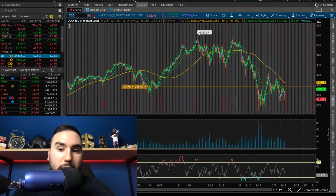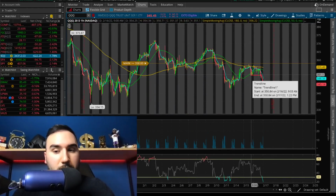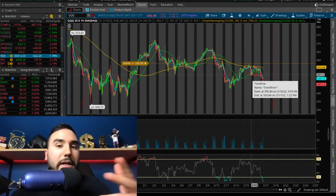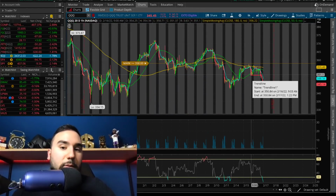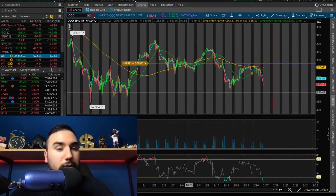And when it comes to triple Q, let's take a look on the 20-day chart for this one. This already broke under 350. I was talking about that in the morning video today. We broke 350. Now we're going down probably to 342. We're trading at 345 now, and 342 was the low point from 3 days ago. And if that point breaks, we might take the lows out.